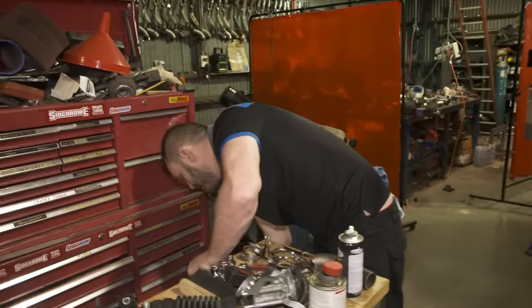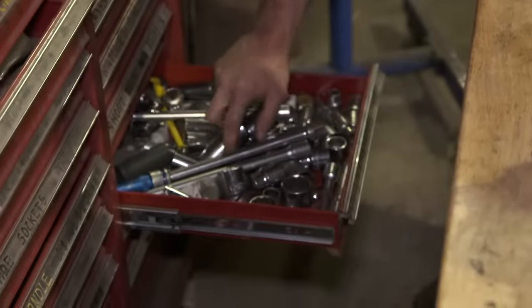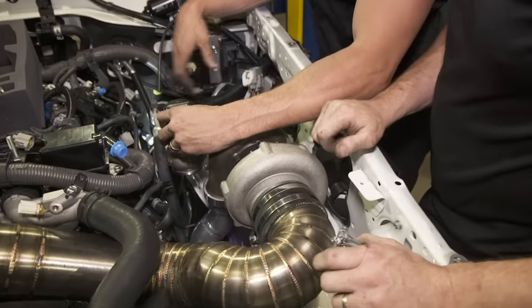My role at GSL, some days you pull your hair out trying to find somebody that's going to give you something when you need it. So we're getting to the end of the slower side of it, and it should be all full steam ahead from here. It's getting pretty exciting, so I can't wait to get this thing on the dyno.